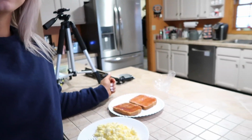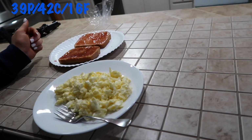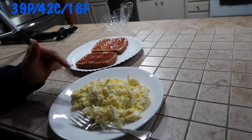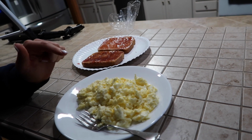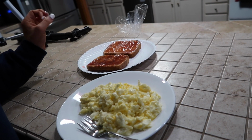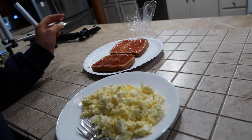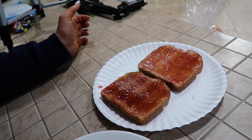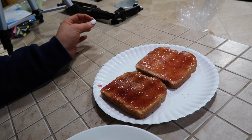Okay guys, so I have my post-workout meal right here, like you guys saw. One egg and 186 grams of egg whites, and then I had 28 grams of shredded cheese, which was one serving, and then I have two pieces of the honey toast with 20 grams of jam, which is one serving as well. I am going to eat this, and then I will see you guys for my next meal.